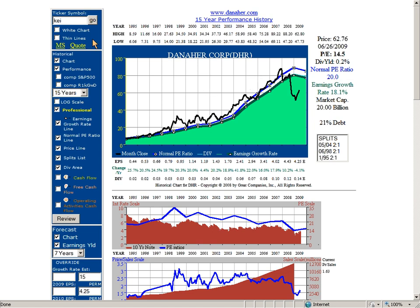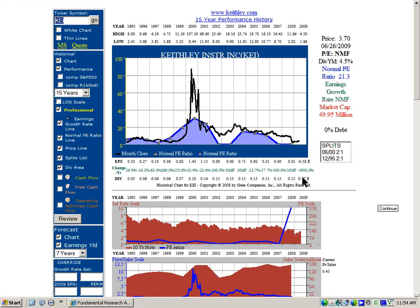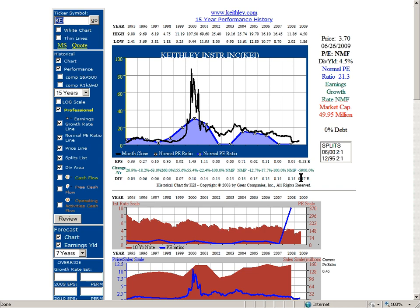And then let's look at it in the light of one of its competitors. When you compare Danaher to Keithley Instruments, again, similar businesses, similar industry, you obviously see a company that's had no earnings growth here, and you have to ask yourself, is this the kind of company you want to be a long-term investor in? And by instantly looking at the fundamentals here, my point that I'm trying to make today is you have the answer to that question.